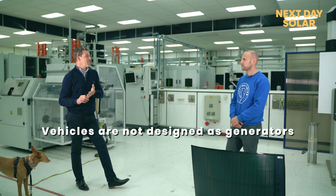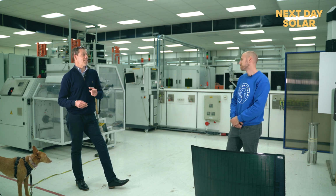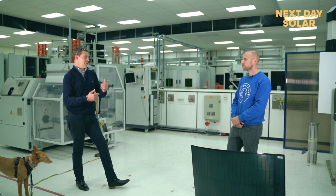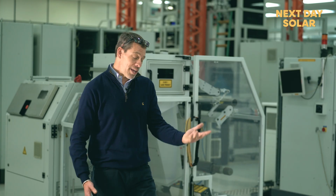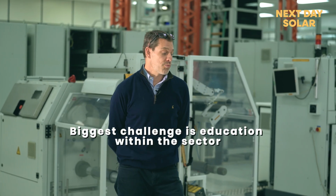Yeah. But they see the cost as being free. So they go, well, that doesn't cost me anything because the vehicle's running. And you go, but you're putting an extra load on the alternator. Yeah. So more revs, more demand, and power is power. Nothing's free. Absolutely. So that's the biggest challenge, I think, is education within the sectors.